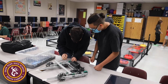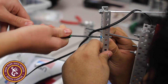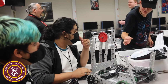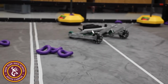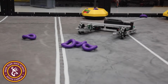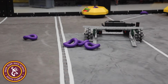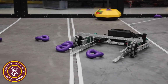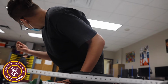Hopefully, you've seen in the images and video that robotics encompasses so many different things. You have to solve problems in a very practical way, and you use the tools that you have around you to solve those problems. I mean, that's what engineering is. And I encourage any student that likes to build or likes to program or just likes to play with big toys, right? This is the class for you.